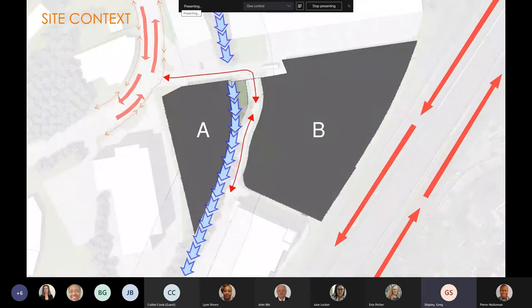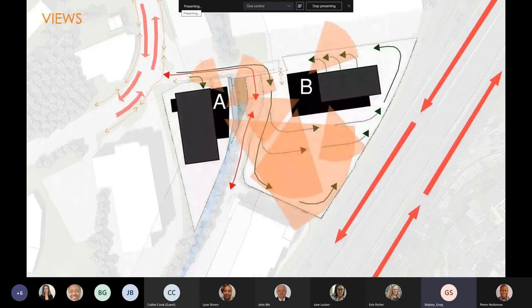Some of the key aspects of the site include the major highway, 395, on the right-hand side, and then we have Shirlington Road bounding the west end of the site. And then we have the stream tributary going right down through the middle, and of course that access road. Those are all different constraints that we're going to be dealing with.